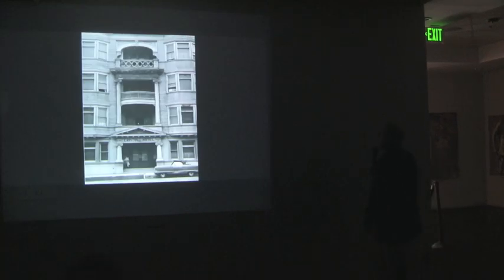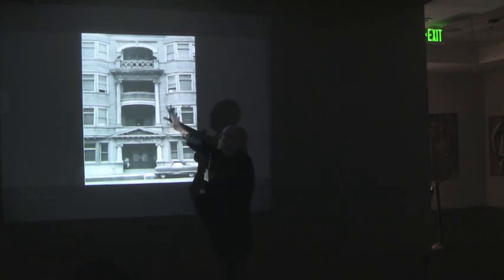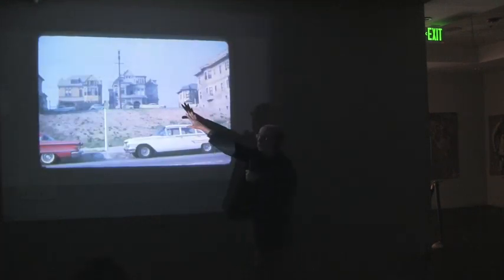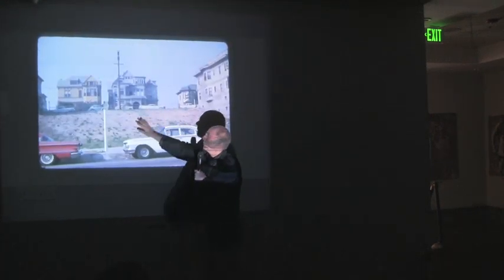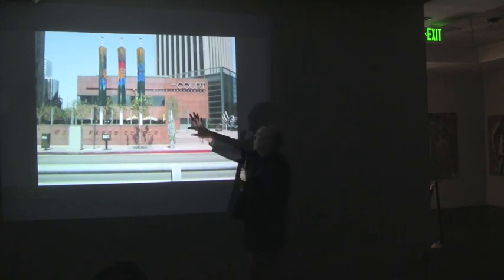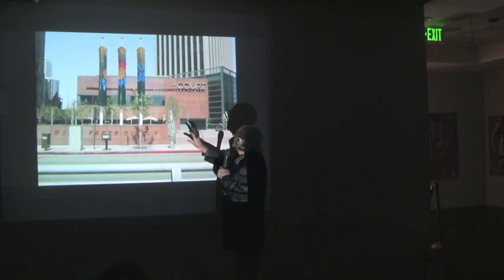That would be it. Next slide. Remember the Capitol down on Grand, looking west? Castle's on the other side. Next slide. Got torn down so you could see that. There's South Bunker Hill Avenue up there. Next slide. This is Grand. That's where the Capitol sat.